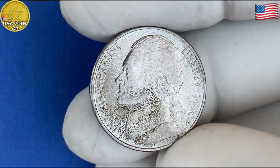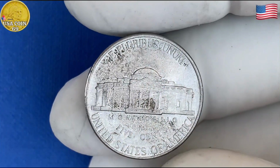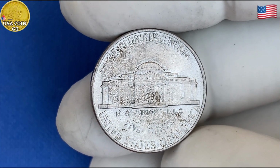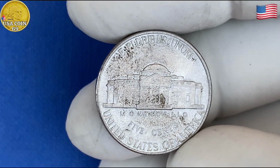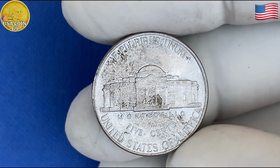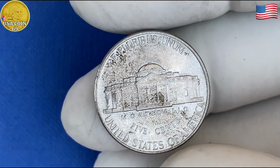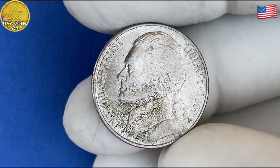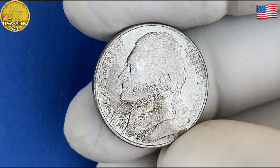Now, if you're looking to get started with coin collecting, or you think you may have a rare 2002 Jefferson nickel in your collection, there are a few things you can do to maximize its value. First, handle your coins with care. Always use gloves when touching valuable coins, and store them in protective cases or holders to prevent damage. If you think you have a coin that might be rare, consider getting it professionally graded by a certified numismatist. A professional grade can help assess the coin's condition and authenticity, and it can significantly impact its value in the market.